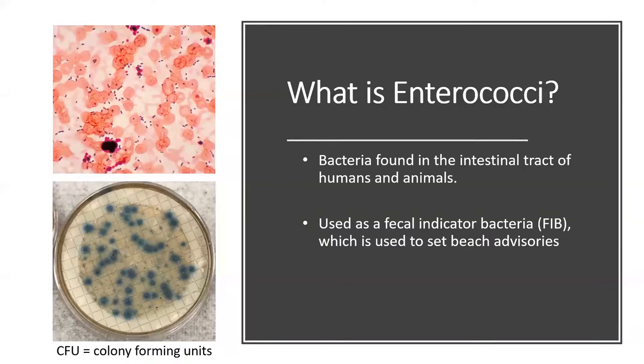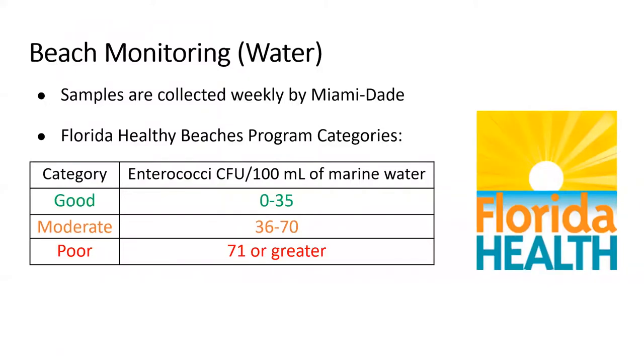So the question is, how are these related to human health? The Florida Department of Health does measure enterococci on a weekly basis at all beaches in Miami and actually in the state of Florida. The magic number for enterococci is 71 organisms. As I mentioned on the previous slide, every one of those blue dots was a colony forming unit. So the units that we use to enumerate enterococci is CFU, colony forming units, and for water, it's on a per 100 milliliter basis. Again, the number that we utilize to close beaches is 71.